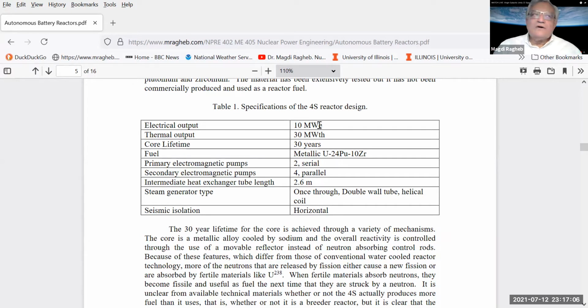Compare this to existing large utility-level nuclear power plants. These produce something in the range of 1,000 megawatt electric. So it's really 1/100 the power output or the capacity of large power plants. So there is most probably a market for this for small locations, remote locations, and small cities that cannot afford to buy the 100 megawatt electric or the 1,000 megawatt electric nuclear power plant.